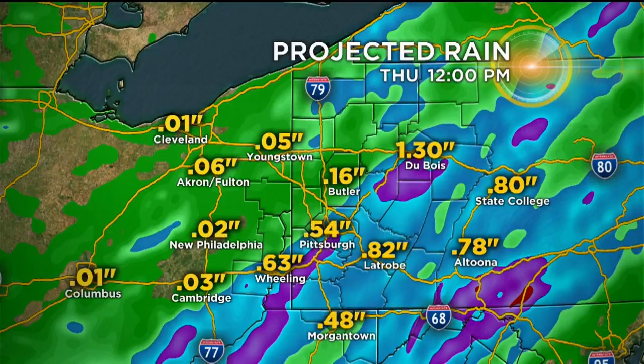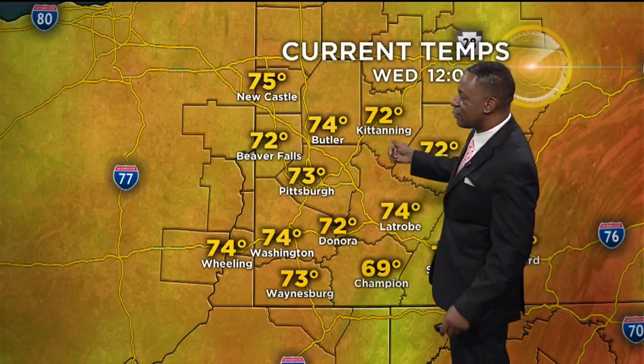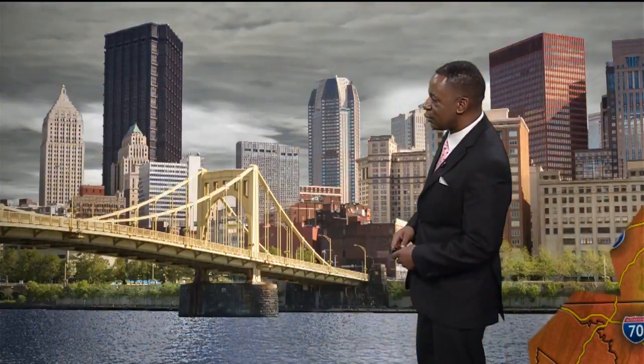But then as we're heading into tomorrow and the day after, we continue to see those rain rates just continuing to go up. There's a look at temperatures this hour. Pittsburgh 73, Donora 72 degrees. Butler at 74, Kittanning also coming in at 72 degrees, 69 in Champion, and Waynesburg at 73. We're expecting 79, your expected high today, so we do have some work to do before we get there.